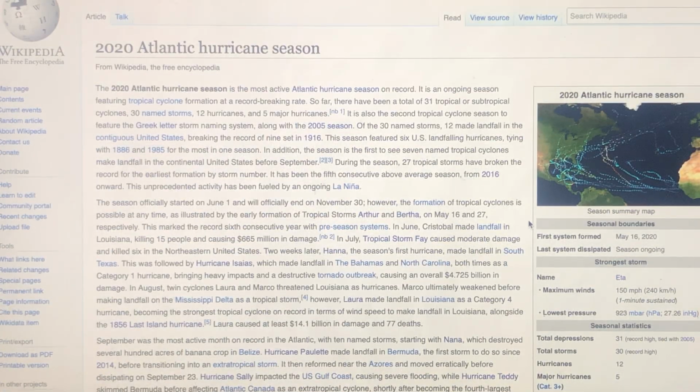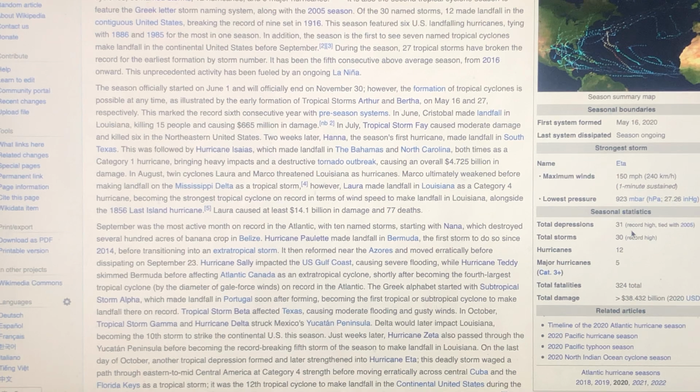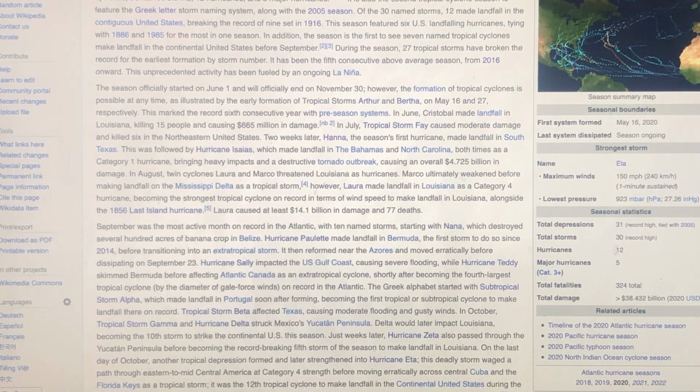This is the most active Atlantic hurricane season on record. We have beaten 2005 for the most active Atlantic hurricane season on record. We've had a total of 31 depressions, a record high, tied with 2005. 30 named storms, that's a record high, beat 2005 by 2 named storms currently. 12 total hurricanes currently, and 5 major hurricanes.